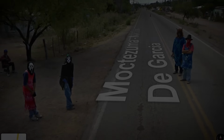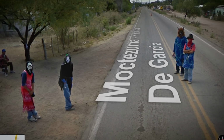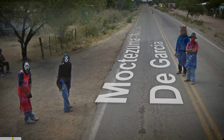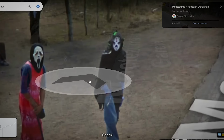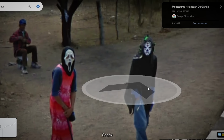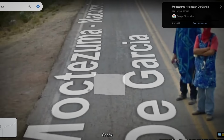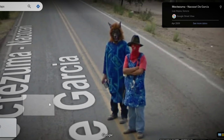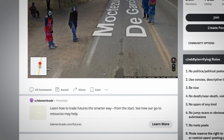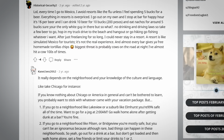In a random location in Sonora, Mexico, a Google Street View car photographed four masked men standing in the middle of the road. On one side of the road, a man wearing a scream mask can be seen next to another man wearing a Mexican wrestling mask over his face. A third person with a werewolf mask stands in the middle of the road alongside another man wearing a balaclava and a hat. After the discovery was posted on Reddit about a year ago, people started coming up with theories to explain the strange scene.